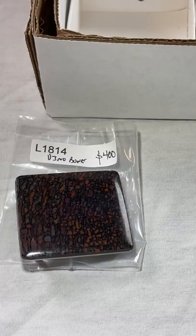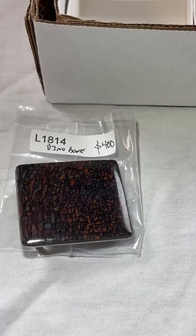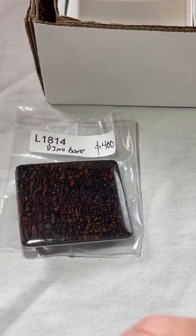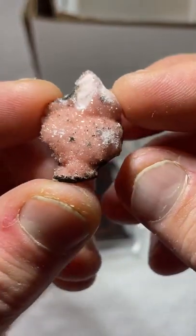All right, we got three more rocks in this box, and then we're moving on to maybe right before Moldavite. I'm going to do the jewelry quickly one more time for the people who missed it.